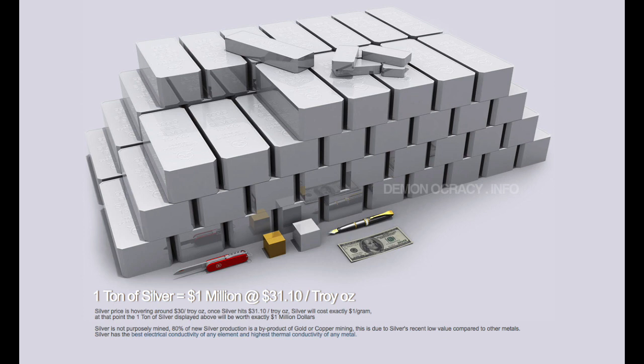So here we go. Here's a ton of silver. 1 ton of silver equals $1 million if it's at $31 an ounce. So we're going to call that $500,000 in silver right there. So if you have $500,000 in cash, you could convert it to that volume of silver pretty easily. Actually, you can buy large amounts of silver without that much difficulty today.